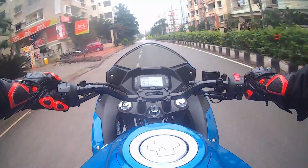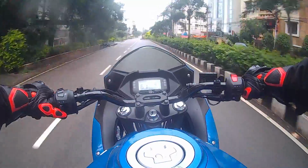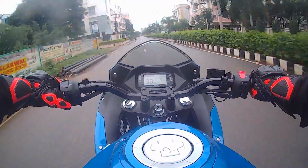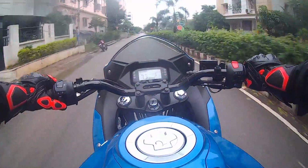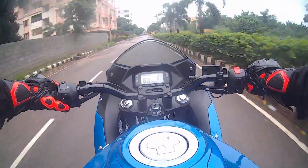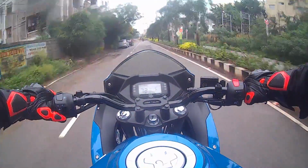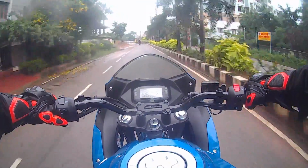Then, of course, one major thing to note here is that the FI variant doesn't get a kickstarter like the other carbureted variants. Still, that cannot be counted as a major disadvantage because nowadays the push button start system has become more and more reliable. Just getting your battery serviced every couple of months will ensure that you don't end up having any issues with the starting mechanism.